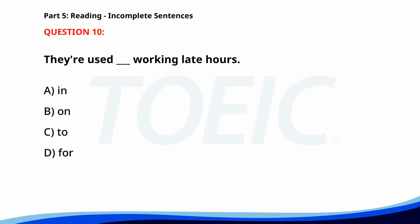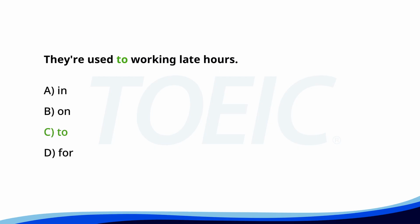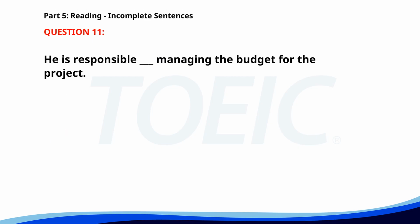The correct answer is C. To. Number 11. He is responsible. Managing the budget for the project. A. For. B. To. C. With. D. On.